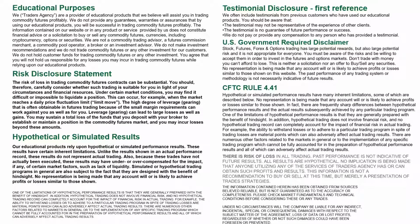So before we get into the live market, just understand that there is risk involved. You should never invest money you cannot afford to lose. Always keep risk management in mind. Understand that we are not CTAs, which stands for Commodity Trading Advisors. And what that basically means is that what I'm going to share with you is research.